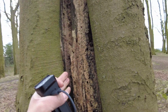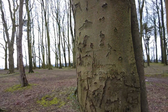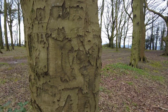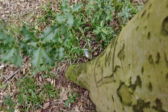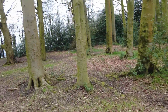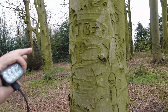Wow, that is old. You see woodworm in there. It's rotting. Can't make out some of these ones, they're just faded out really bad. But what I don't like, check out this. We've got pop bottles right the way down the bottom. There's quite a lot of litter up here, you can just see right the way there. It's just absolutely no end to every place I've gone. I mean, journeying further down. Check out the initials on these ones.